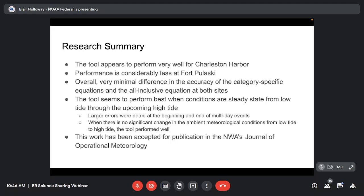Just some things that we noticed looking at events from the database. The tool seems to perform best when conditions are basically steady state from the low tide all the way up through the upcoming high tide. We tended to notice larger errors as you were coming into and coming out of multi-day coastal flood events. But really it does best when there's no significant change in the ambient meteorological conditions from low tide to high tide. That's when the tool really seems to perform best.